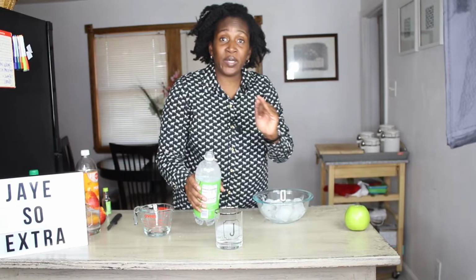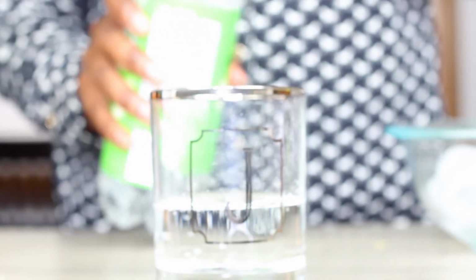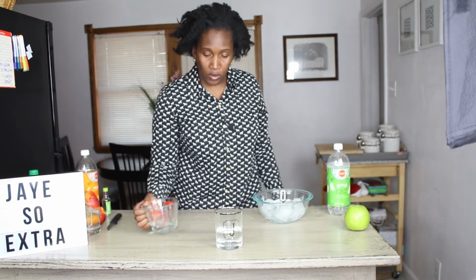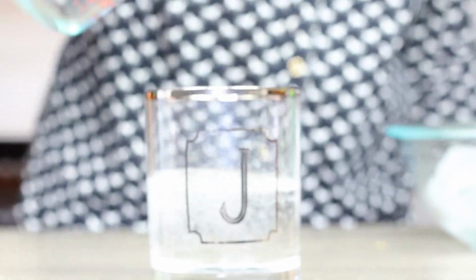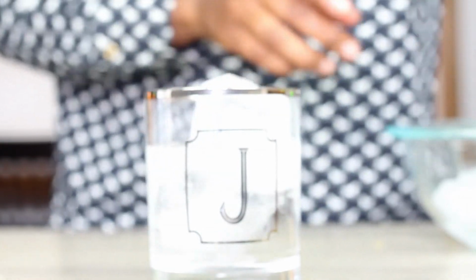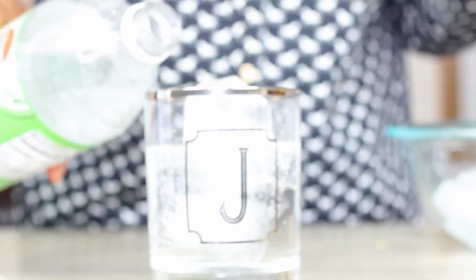All right, so because I'm putting the ice in and also the vodka, I can't pour too much sparkling water in there because it'll all overflow. So I think I'm going to stop right there and see where we're at. So I have the sparkling water in first. Now I'm going to pour the vodka in. Now I'm going to put in the ice. Okay, now I have a little bit of room, so let's top it off with a little bit more water.